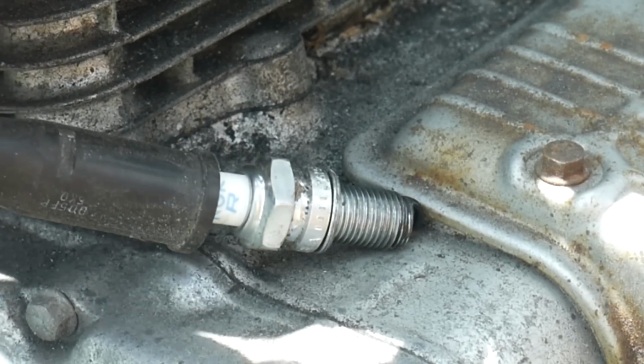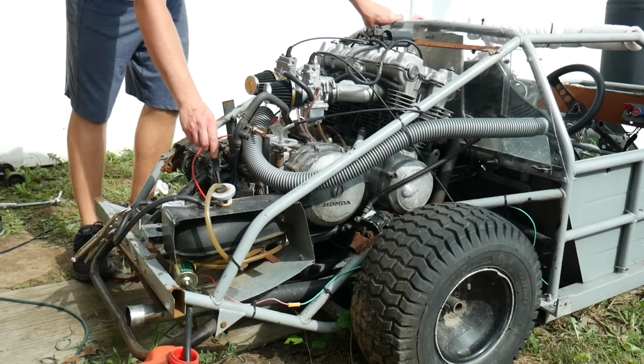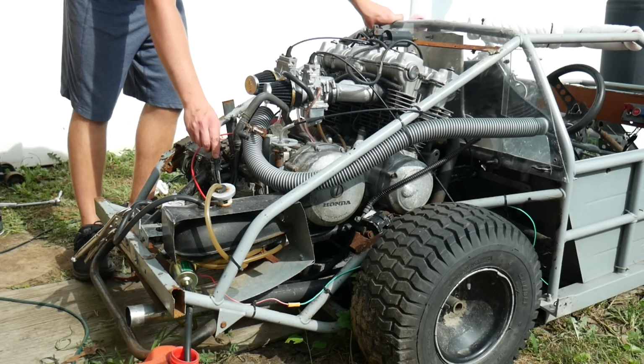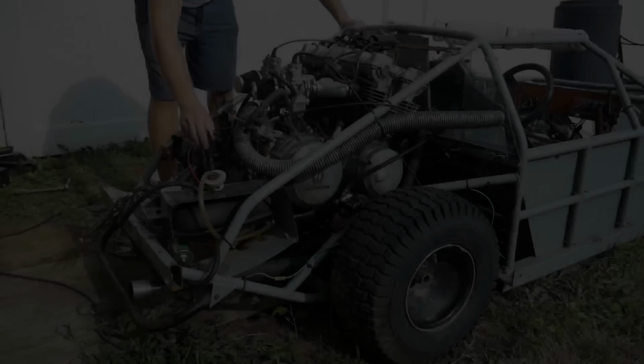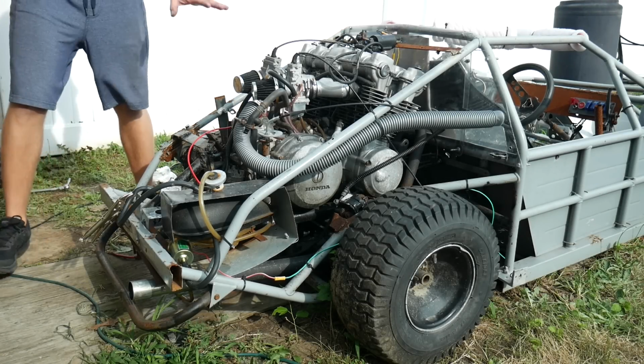We have very good sparks. I'm going to clean up these spark plugs, put them back in, and see if this thing will bark off. This thing's gonna run now.